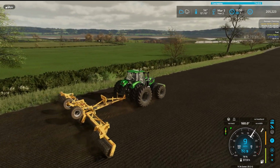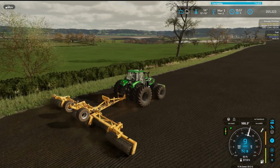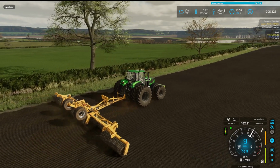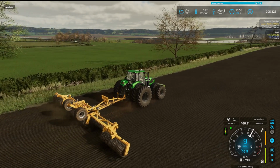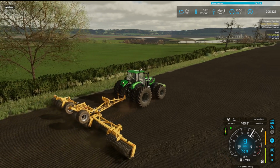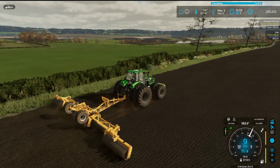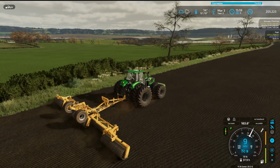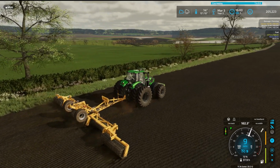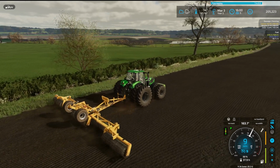Hopefully the rain will pass so we can get this rolling done tomorrow. Not going to impact the day. Hopefully it's nearly 4 o'clock. Finish at this top corner at the end of the rolling, so we can just pop out the gate at the end here and get the rolls taken back to the yard.